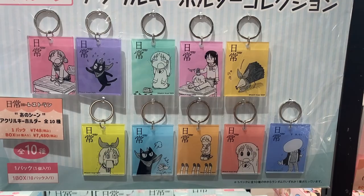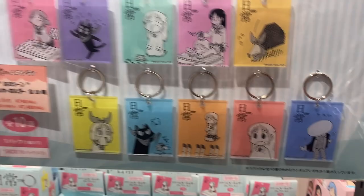Key ring. Cool designs. Very cool key rings. Or the black and white ones, the Daifuku Man.